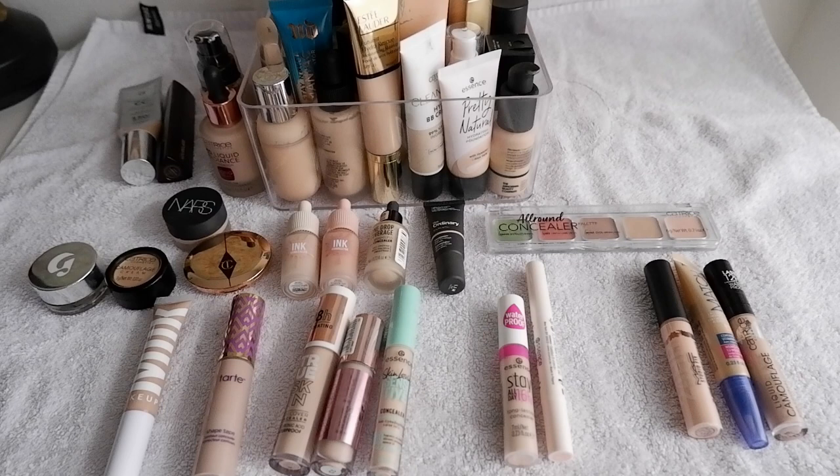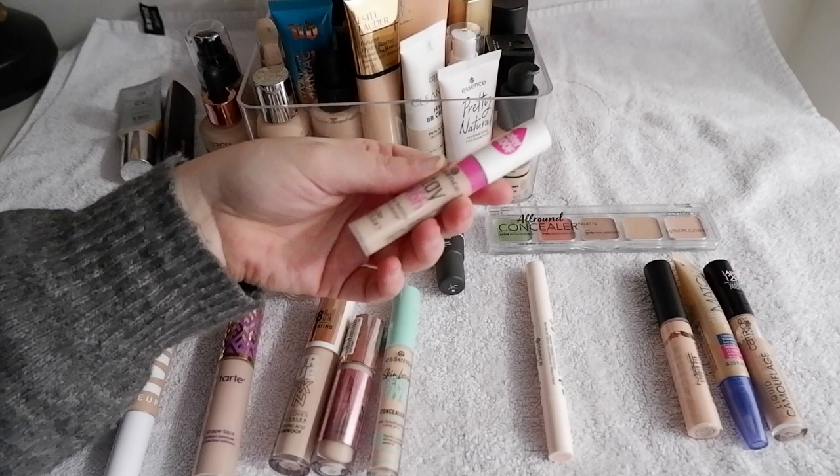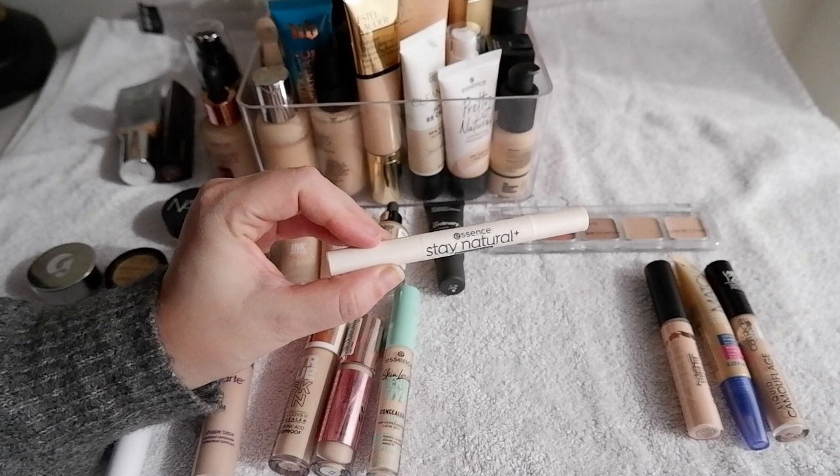Oh, and the same goes for this. I used up the Essence Stay All Day 16-Hour Concealer last year. This is in 20 Soft Beige. And this is one I went through completely. So that's why I do want to keep this around because I repurchased it. It's unopened as well. This is one that I wanted to try from Essence, the Stay Natural Concealer, and this is one of those like clicky pens.